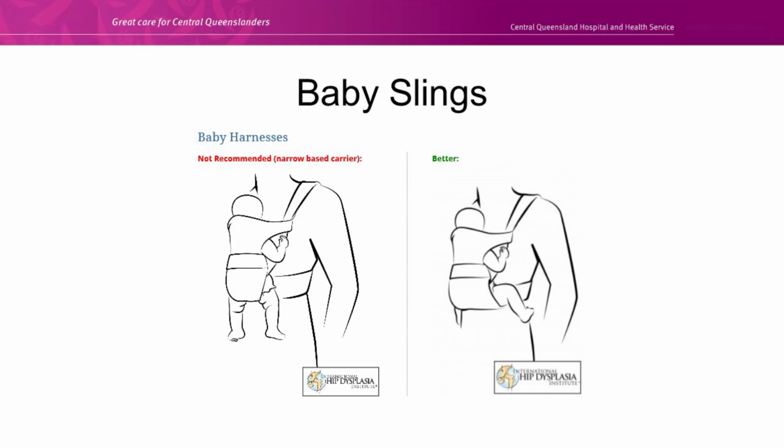If you're planning to use a harness or a sling to carry your baby, ensure you choose one that allows baby's hips to be in a supported, flexed position with the legs spread, like the one shown here on the right. This provides more stability to your baby's hips, preventing hip dysplasia.